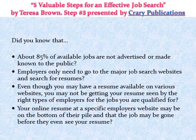This is step 3 out of 5 very revealing steps in the ebook, 5 Valuable Steps for an Effective Job Search. And now I'm going to begin by asking you, did you know that about 85% of available jobs are not advertised or made known to the public? Did you know that employers only need to go to the major job search websites and search for resumes? Did you know, even though you may have a resume available on various websites, you may not be getting your resume seen by the right types of employers for the jobs you are applying for and are qualified for? Did you know your online resume at a specific employer's website may be on the bottom of their pile and that the job may be gone before they even see your resume?